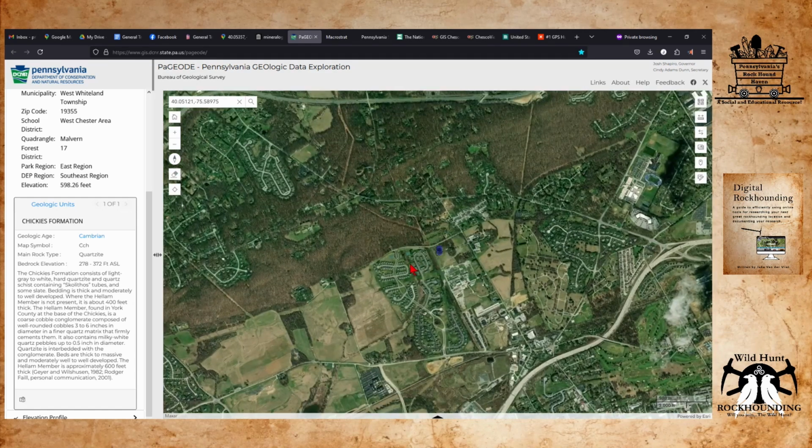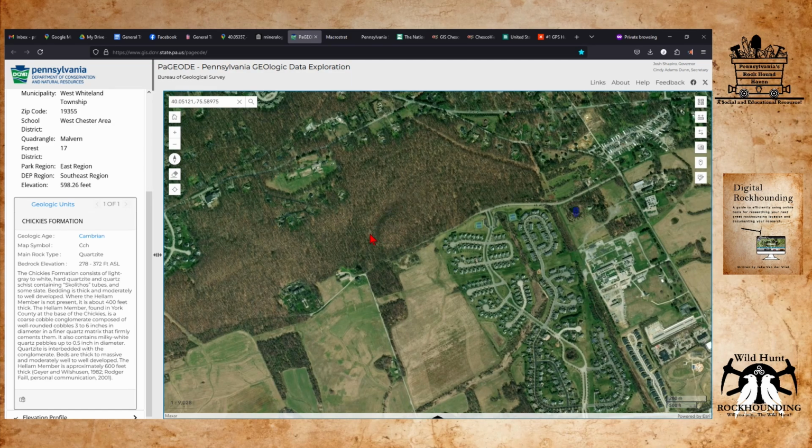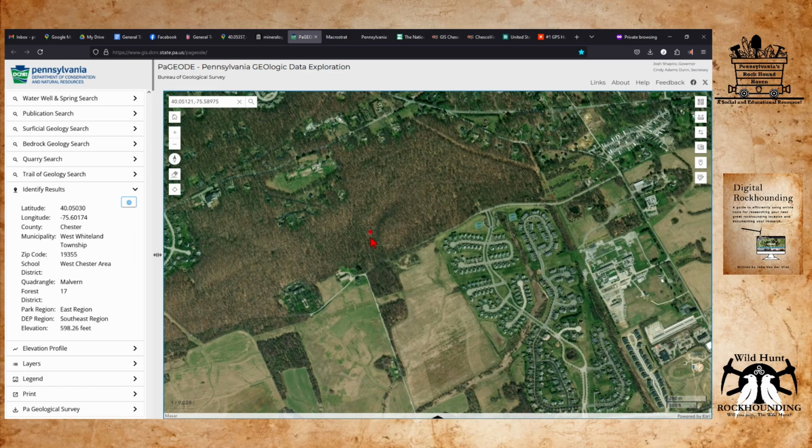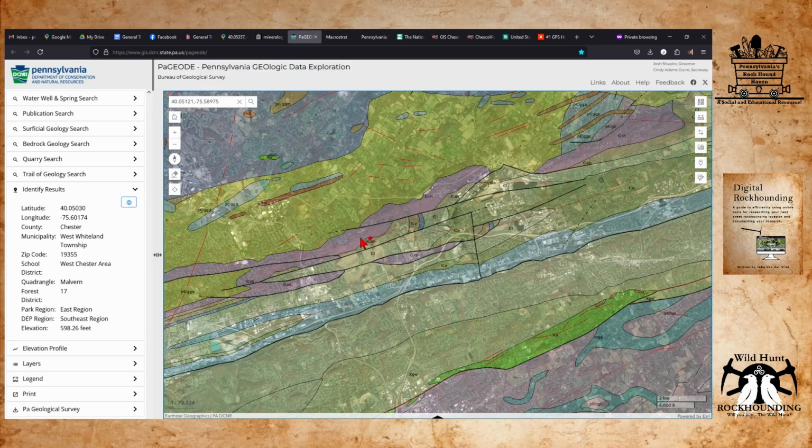Let's zoom back in. All right, there's that intersection. And you can actually see pretty good in the imagery that dent there. So let's click over here. You can hold that red dot and we'll zoom out. Now we are just on the border of that Chickies Formation. So that's still a good viable search area. But not much further up that hill, probably at the top of that hill, is Chickies Formation, and your minerals will change in that formation. So yeah, go through all the sites you've picked and compare them against that data in PAGeode.